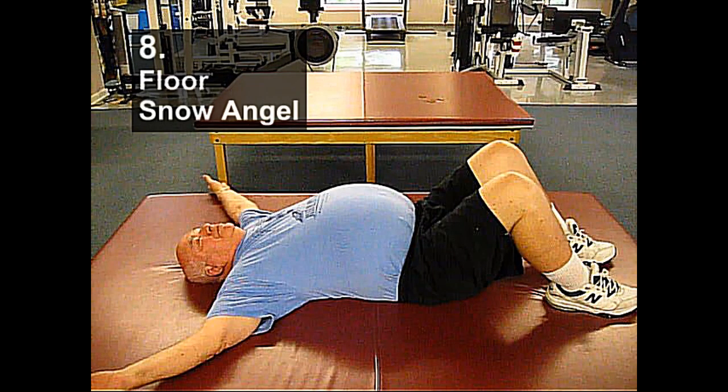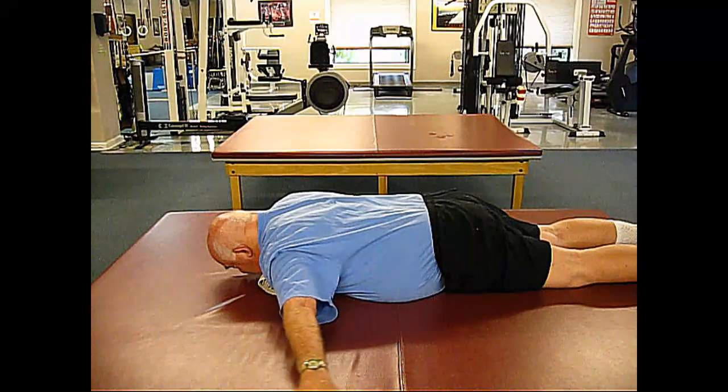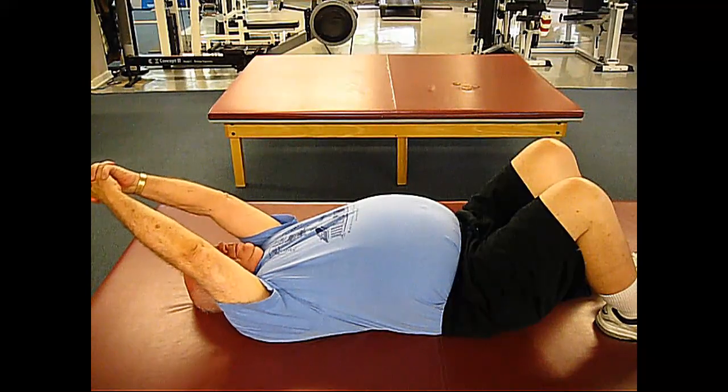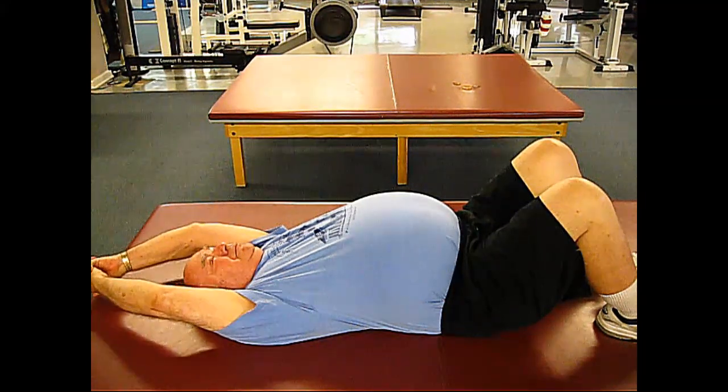Stretch number 8 is called a floor snow angel, and this, along with the next 2 stretches, work to improve the range of motion in your shoulders, arms, upper back, and chest. Even small improvements in any of these locations can make it much easier to improve your posture in the same areas.